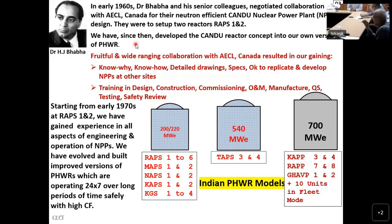So a very fruitful aspect of that collaboration, which I think many of the new collaboration agreements don't have, was we got to know why. Very important, know why. Not only just know how. The know why answers were coming to us as and when we asked the questions. So it was necessary for the trainee to go and ask, why are you having this? They were not hiding anything. They were giving complete information. So know why, that is a very important thing which helped us to come up. Know why in addition to know how.